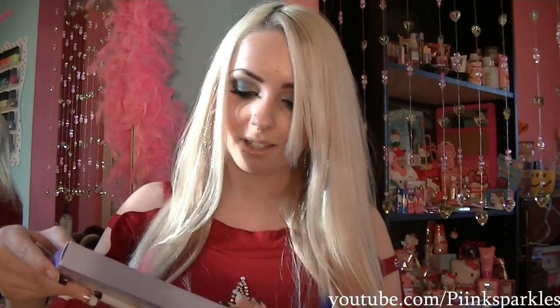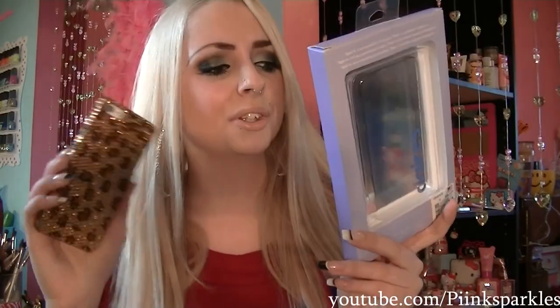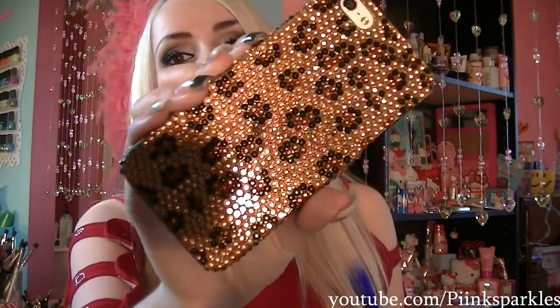And the last place in my haul is Claire's. Yes, I love Claire's. The first thing that I got was this. And this is a cell phone case, which is actually on my iPhone right now. Ten minutes after I bought my iPhone, I went and bought a case. The only place that I could find iPhone 5 cases in my mall was Claire's. There was nowhere that sold iPhone 5 cases that were sparkly or cute. There were a lot of just rubber ones. I'm not gonna roll with that. I just need glitter in my life. It is really sparkly and nice.